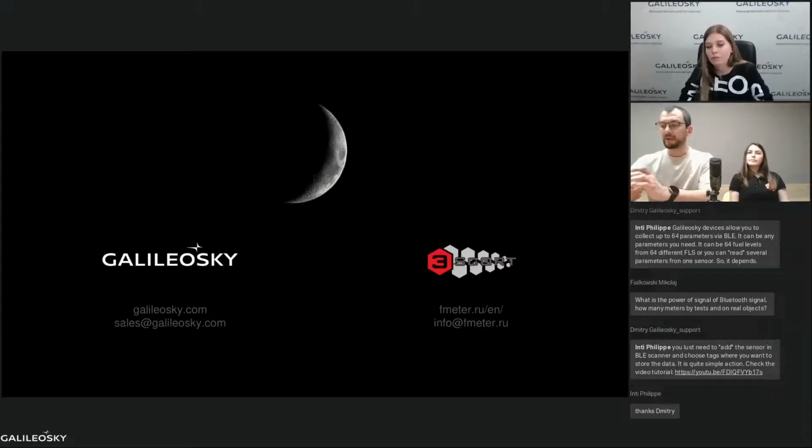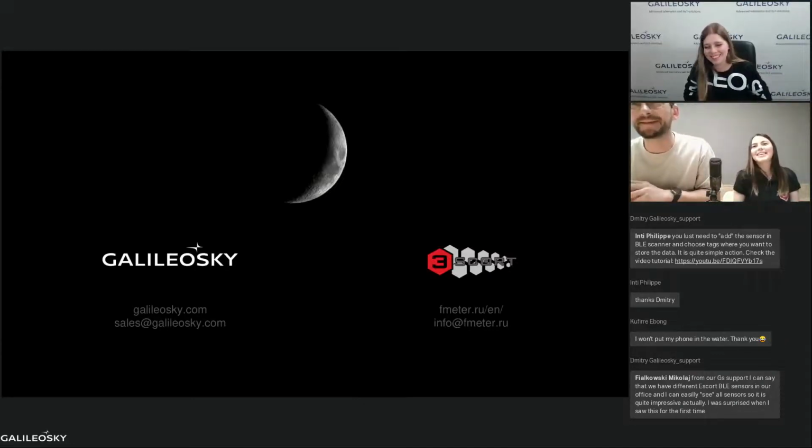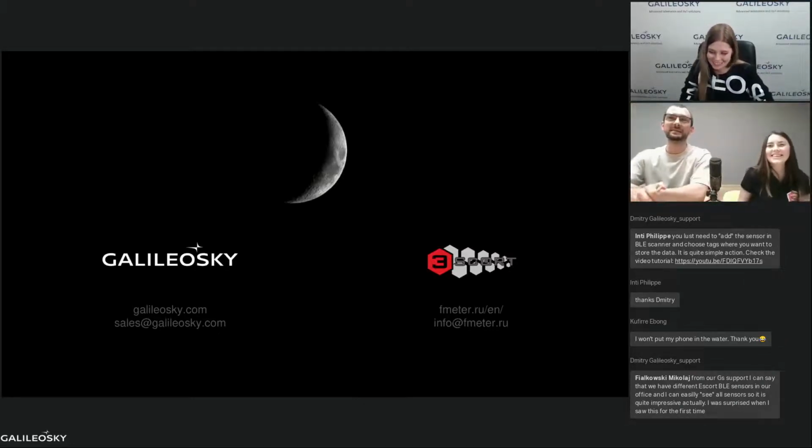So when we create a fuel level sensor specifically for vehicles and trucks, we assume that these trucks will not be submerged in water for a long period of time. And the maximum that should stand between the fuel tank and the GPS tracker, you can use a plastic bag or something, just for the sake of experiment.